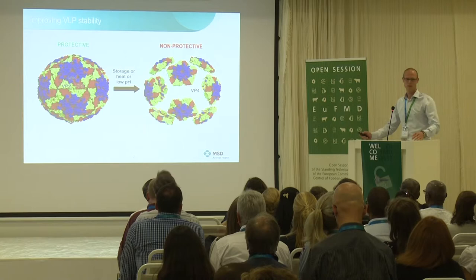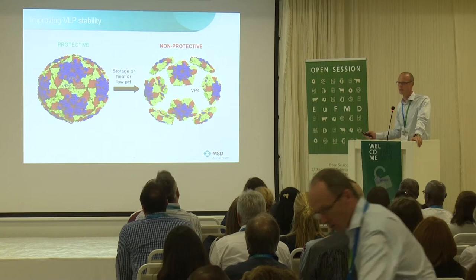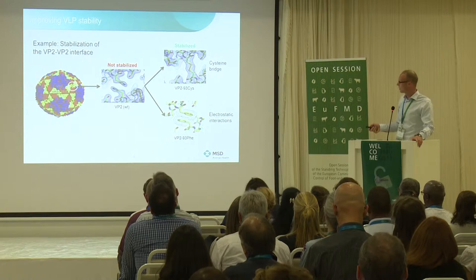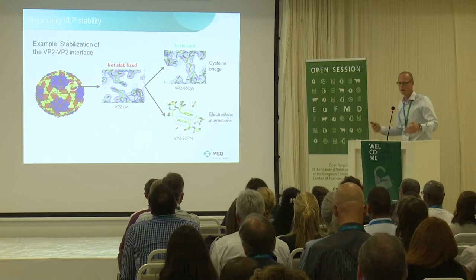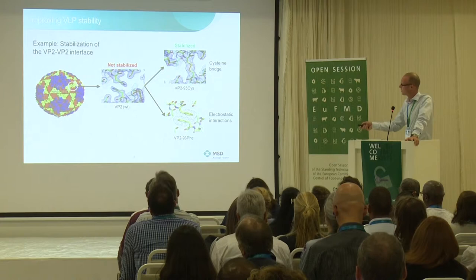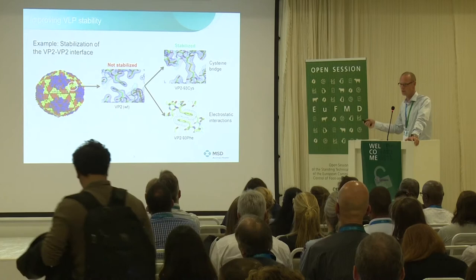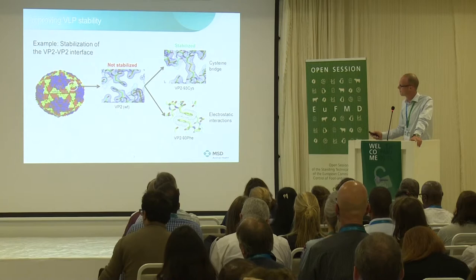So we and others already realized that if you want to make empty capsids, you have to do something, and that's what Brian already said, you have to stabilize the capsids. So not only for storage reasons, also for expression reasons. One way to look at this is, for instance, the VP2 interaction surface, that we can zoom in here, and you see there's no physical connection between the two VP2 proteins. But with cysteine bridges or electrostatic interactions, these are just examples, but there are many other ways to stabilize capsids. And we realized that once you stabilize them, you can produce them.